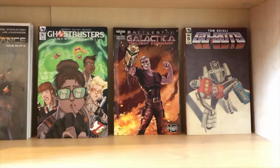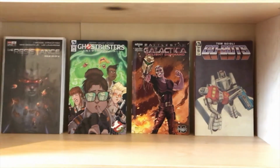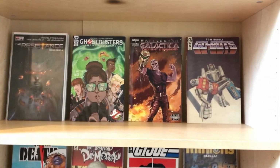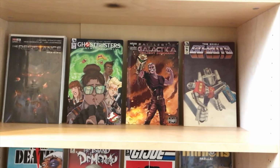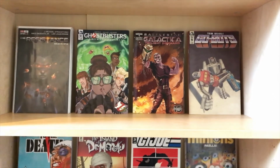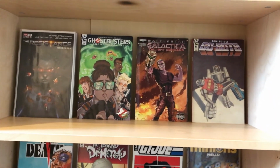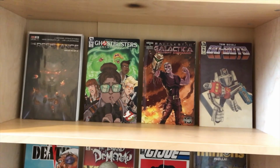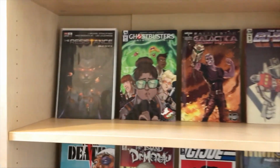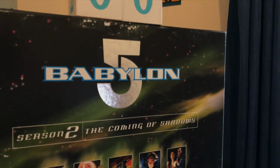Next shelf down, I do apologise, forgive me, some of these are not bagged and boarded because, in the old house I was in, I took a lot of bags and boards out because the way I wanted to display them was side by side, like a record collection, and stupidly I took them out of their bags and boards. A lot of those bags and boards have gone missing in the move to this house, so I'm going to have to buy them. The Resistance by J. Michael Straczynski, who created one of the greatest TV shows of all time.